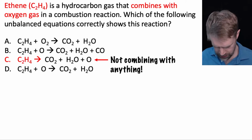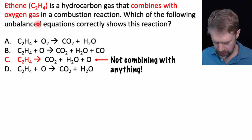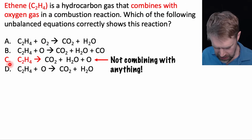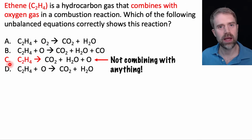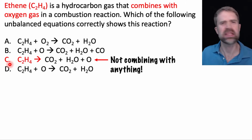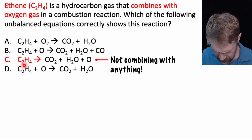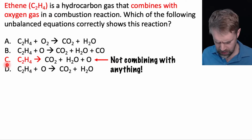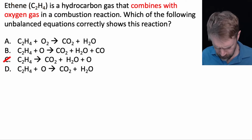The question says that ethene combines with oxygen gas. Now, look at all the equations. Most of them show ethene combining with something. Here we have ethene plus O2, ethene plus O. But in C, ethene isn't combining with anything. There's no plus anything. It's just ethene and an arrow. So that can't possibly be right, because ethene's not combining with anything. So go ahead and cross it off. We can get rid of C, one down.